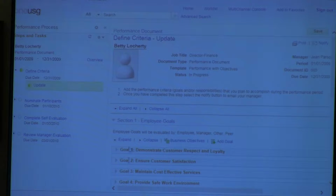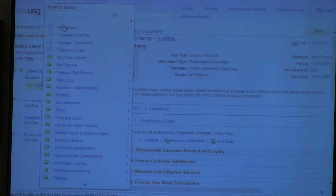So you can see here I've got some goals. We'll fix that snowman in just a second. That's exciting too. You'll have to let me know if you like the pictures I picked out for the next part of it. So anyway, this is what the review piece looks like, and then I'm just going to pop back into Fluid Home.